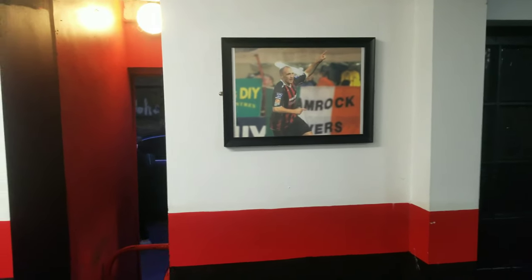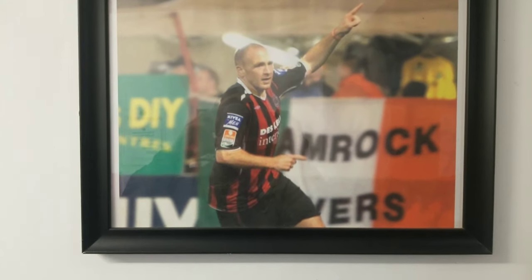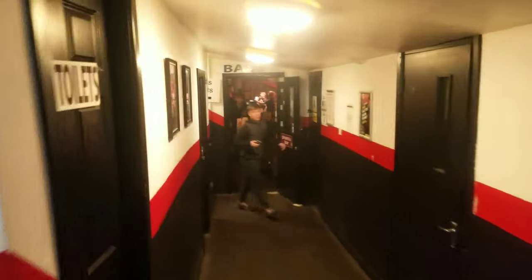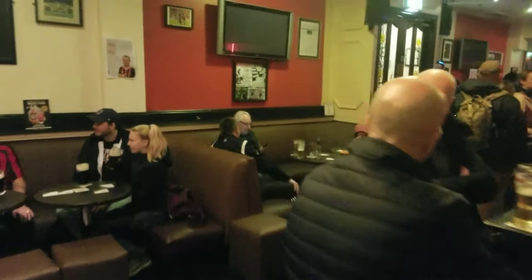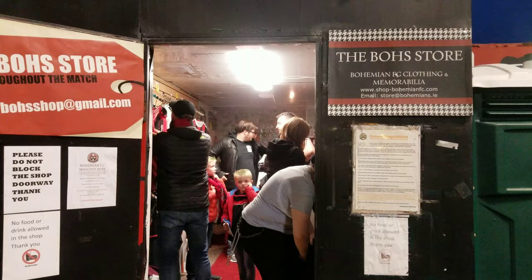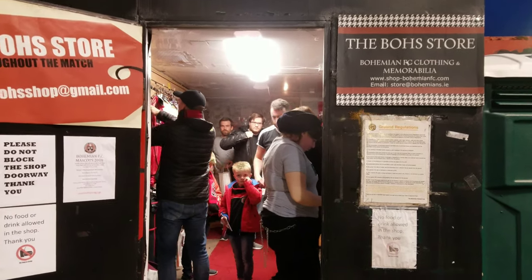Right, lads, just in after getting through the turnstiles here. This is a picture of Glenn Crowe, a fantastic forward he was. Bohemian Football Club, just coming down to the bar now, which I won't be getting a pint in because I'm driving. A quick look in here. So that's just about to head into the Bohemians club shop here. We'll go and have a look.